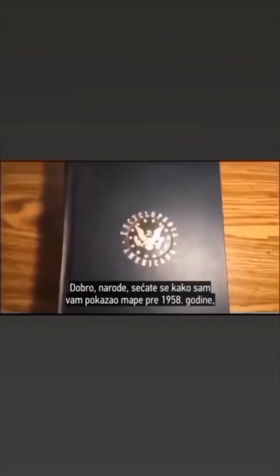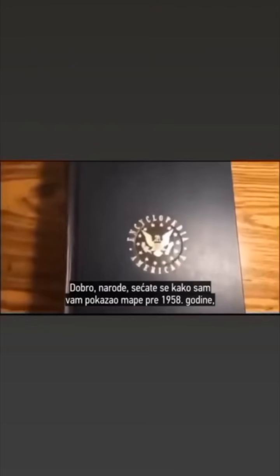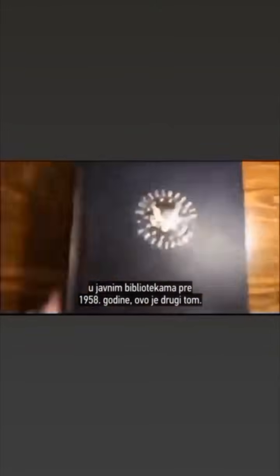Okay, you guys remember how I showed you the maps that were here on Earth before 1958, before the governments took them out? And I'm going to show you the Encyclopedia Britannicas in the public libraries before 1958. Here's volume 2 out of the alphabet A. And we're going to flip to the Antarctica, and this is from 1958, as you can see. Now, we're going to see what the Encyclopedia Britannica from 1958, before the Antarctic Treaty, says is there.